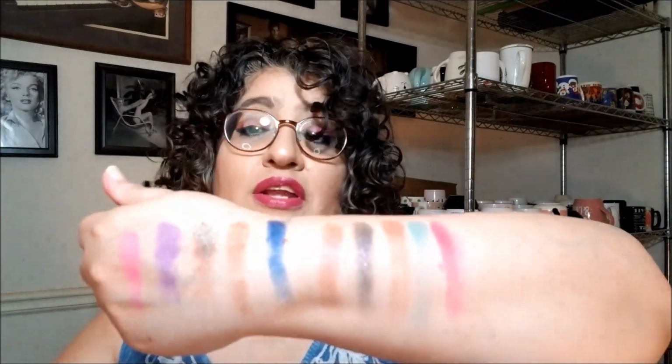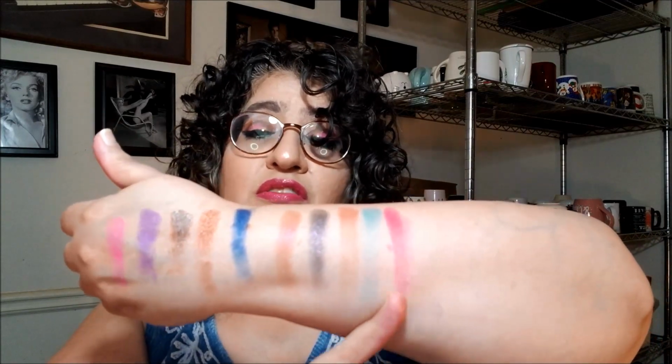But, you know, as you can tell, these have more patchiness on the swatching than these do. But I have found that swatching doesn't necessarily tell the whole story of an eyeshadow palette. So I wouldn't worry about that too much. Like I said, they're on my eyes. You got to see the look. It's not terrible. They're still there.